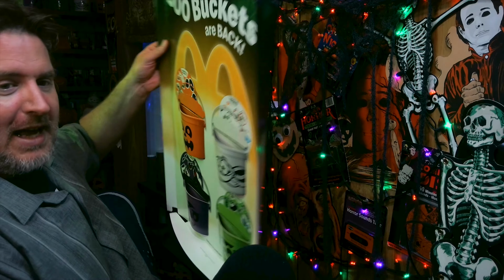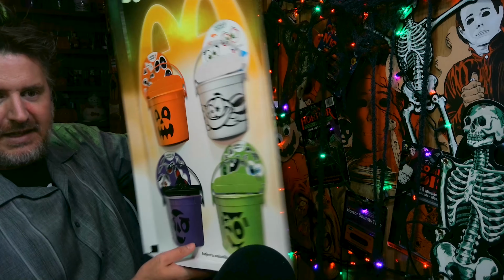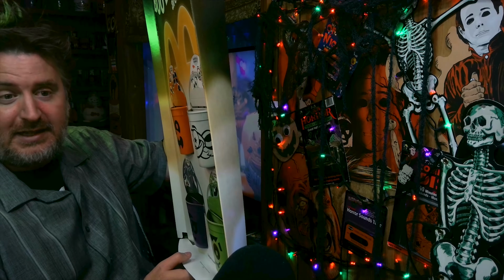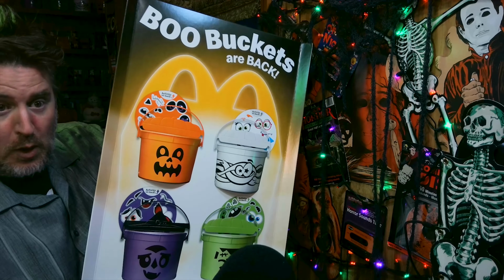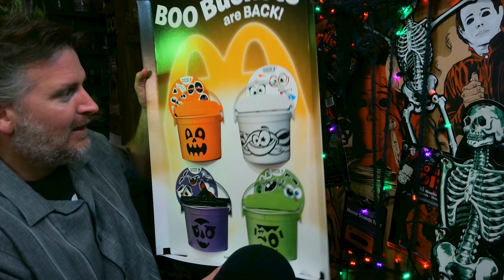So I got this from last year. It's a 3D, if you can see that there, cardboard standee kind of thing that went inside one of those glass or plastic windows, and the buckets are plastic versions of the actual buckets that they had, but they're sticking out 3D, if you can see that on the screen a little bit. But it's very cool, and this is what they gave me. Boo Buckets are back, so I was very stoked to have this.